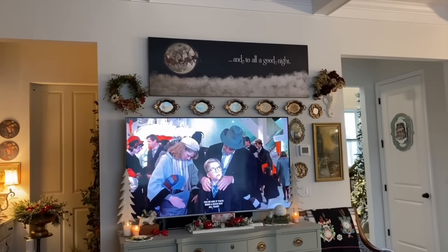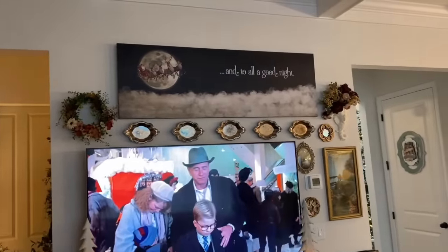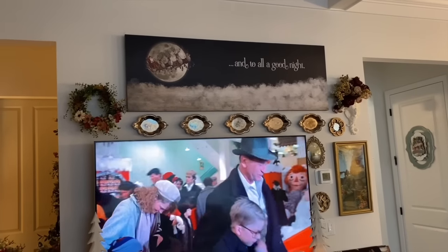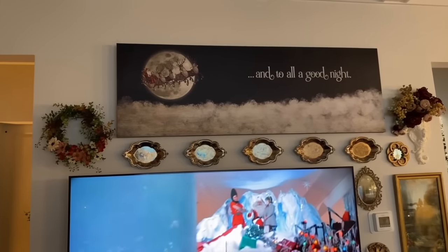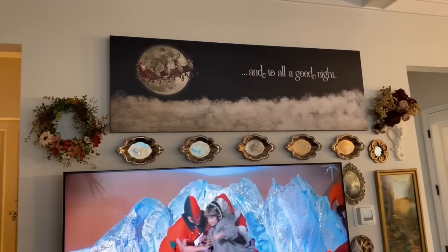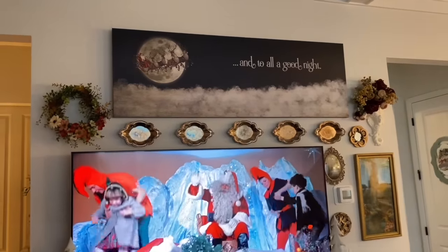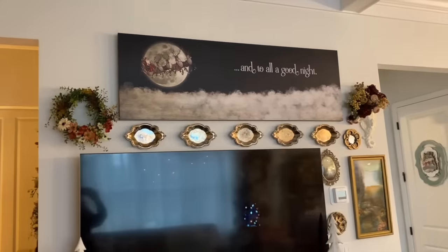Got several signs from Olive Branch Farmhouse. Christy and I collabed on this sign, and I just think it turned out so cute. She's super creative, and I love the work that she does. So I have several of her signs in the house as well. And that's, again, that's at Olive Branch Farmhouse.